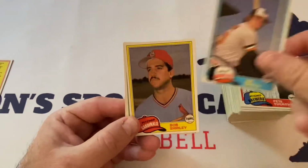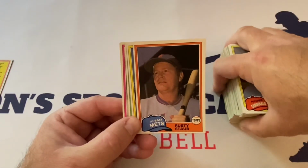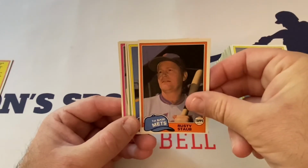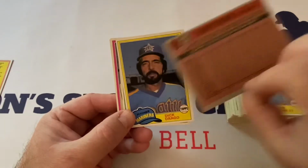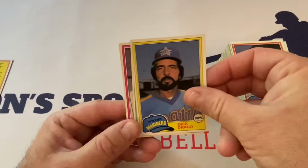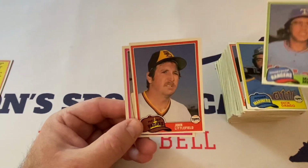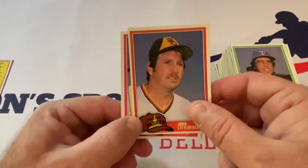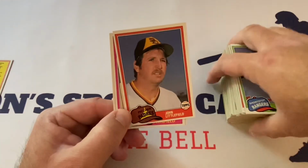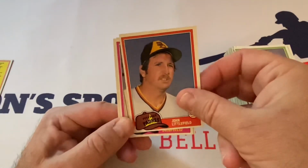Jim Dwyer, Bob Shirley, Rusty Staub, Grand Orange. Played for like a long, long time. Started his first year out with the Houston Colt 45s. Dick Drago, Mario Mendoza. We all know the Mendoza line. John Littlefield, looks so surly there. Famous for his reverse negative E2 Fleer card.